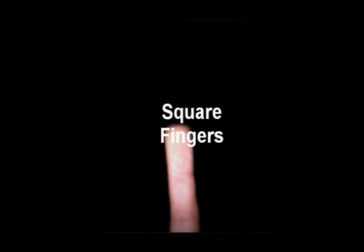Square-tipped fingers are flat on one end and have corners. These people are practical, orderly, stubborn, and macho. Guess who has these type of fingers? Yes, men do. Cowboys are the worst ones for square fingertips. The more square the fingertips, the more macho a person is.